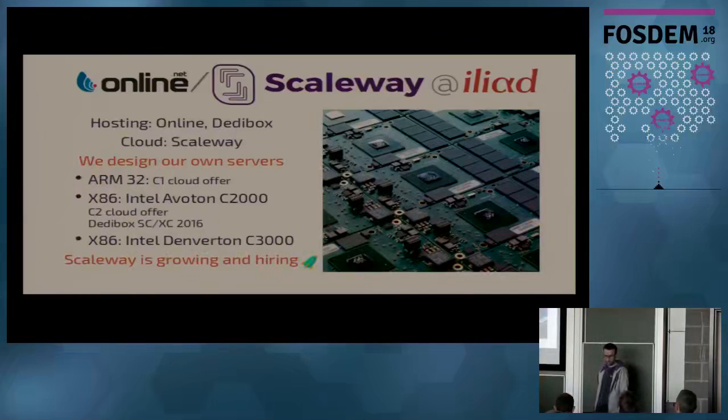What we do is build our own data centers in France. And in our data centers, we build our own servers, of course.